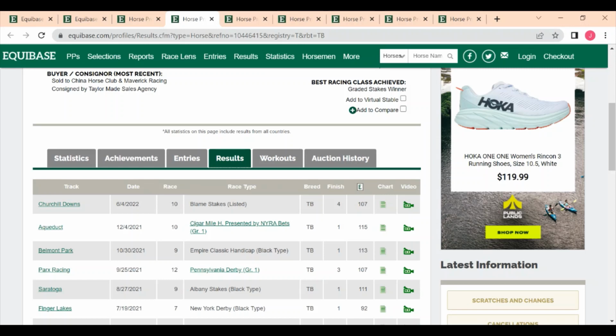It really seemed like Todd Pletcher wanted to get him into the New York bred stake. It was the Commentator that he was going to run in the week before the Blame Stakes at Belmont. That race didn't fill, and Todd Pletcher had to change plans, run him at Churchill, which he didn't want to do. That probably wasn't the plan, and I can imagine that that's what contributed to the horse not running as well as they would have wanted him to.